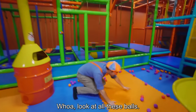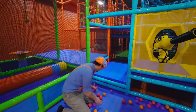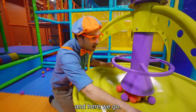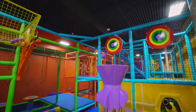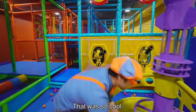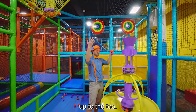Whoa! Look at all these balls! Wow! Whee! All right, I have an idea. Put them right in here. And here we go! That was so cool! The air blew the balls up, from the bottom up to the top.